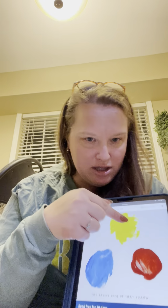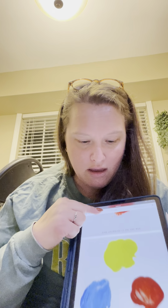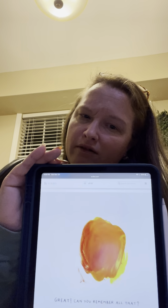Now, we're gonna try taking a little bit more of that yellow. And we're gonna take a little bit more of the red. And we're gonna mix it together and, great! What color is this? I forget the name of it. Orange? Oh, you're right, it is orange. How cool is that? Okay, shall we continue?